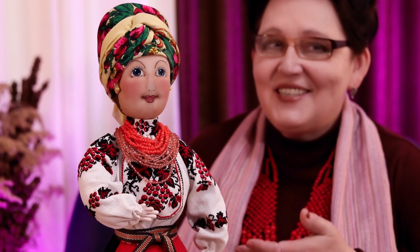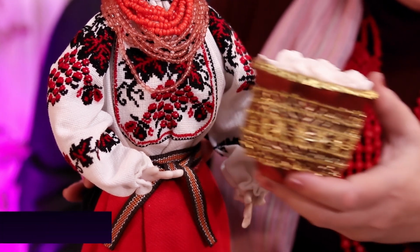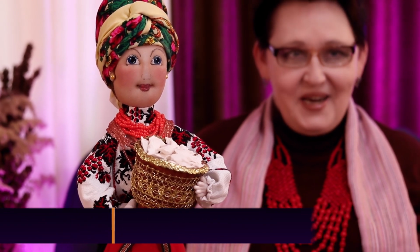Tatiana is a very skilled housewife. She is a great host. She set the table with her favorite Ukrainian dishes. That's why she has a makitra with dumplings in her hands. Dumplings, or vareniki, are especially popular in Ukraine.